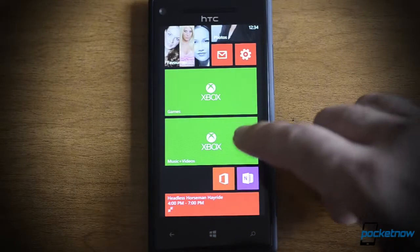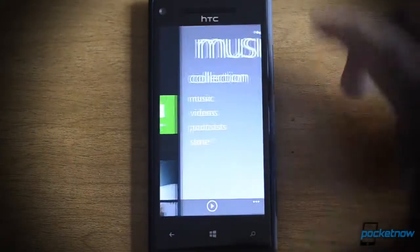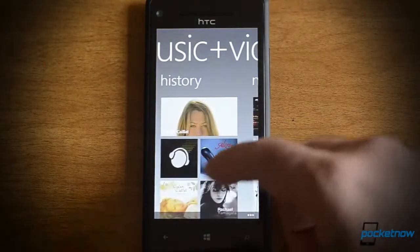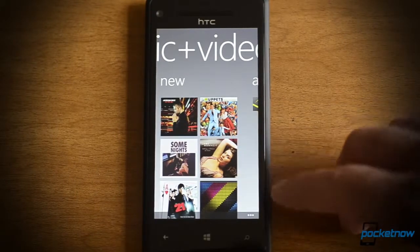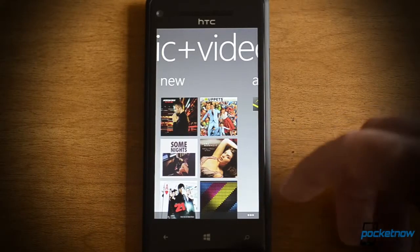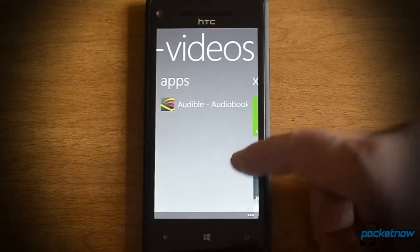Next up, let's look at the Xbox Music and Videos Hub. So here's my tile. I'm going to tap that. And we have the music collection. There's your history. And here's new. And I was kind of surprised to see all this stuff show up in the Music and Videos Hub just by signing into my Microsoft account. I didn't connect it to a computer or anything. They just started appearing there.